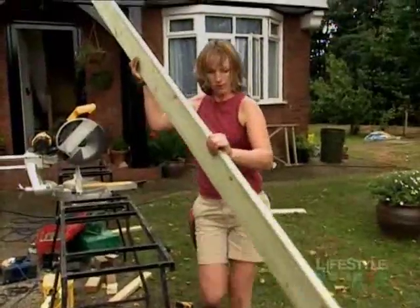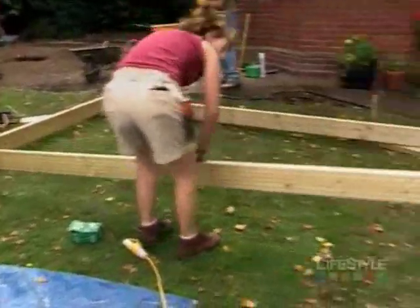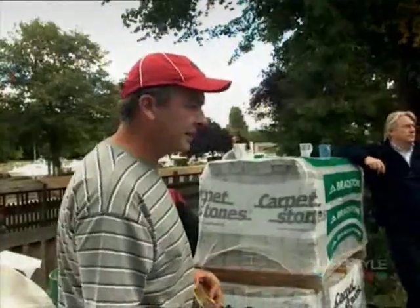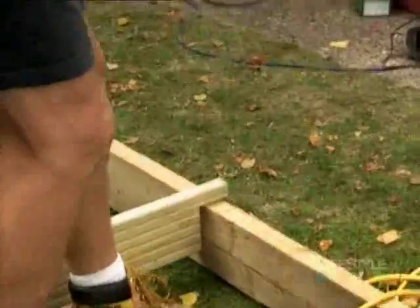What do you reckon? Grand job. What do you think, Will? Great job, Kirsty. So can it be your apprentice then? Any day. Hold on a minute, did that fit? Yes! Surprise in his voice I heard there. Well, ish.